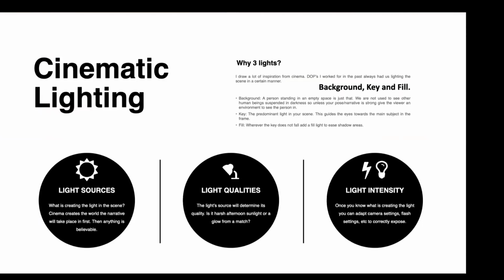So I always look at the three different properties of lights. I look at the sources. Are we replicating daylight, moonlight? Is it a candlelight in a room? Is it a ceiling light?